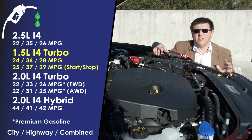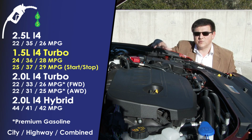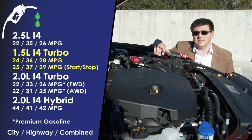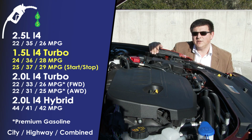For the details, I'll let you refer to the chart over on your left, but if you get this 1.5-liter 4-cylinder engine, which we're taking a look at right here, your fuel economy will end up at 24, 36, 28 combined. You'll get 1 extra mile per gallon if you choose the optional start-stop system. Big takeaway for me, however, is that getting the 2-liter turbocharged engine, which gives you an awful lot more power, doesn't really drop your fuel economy a great deal. You end up at 22, 33, 26.